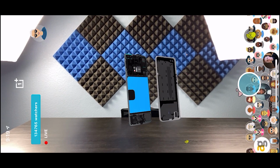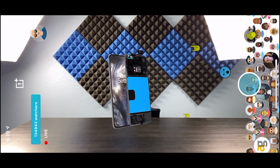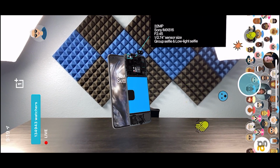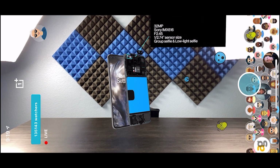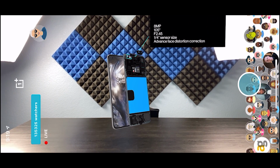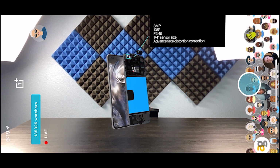Nord also comes with the highest resolution front camera setup on any OnePlus phone. In addition to a main 32 megapixel sensor, you'll also find another ultra wide angle lens with a 105 degree field of view, so you can fit more of your friends, your pets, or maybe just your pet's friends. We've also combined Nord's dual front cameras with intelligent software that automatically analyzes your selfies to ensure faces right at the back of a packed group shot are just as clear as those front and center.